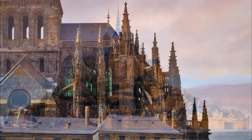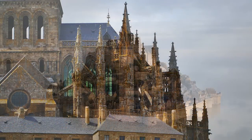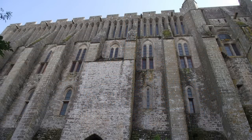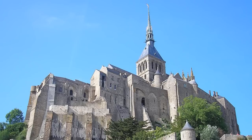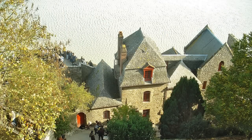The island seems to be reaching for the sky, with its vertical profile that contrasts with the perfectly flat and horizontal bay around it. It is topped by Gothic-style buildings, an abbey, that accentuate its verticality. It is surrounded with medieval walls that protect many other historical buildings on the mountain slope that leads to the abbey and its spire.